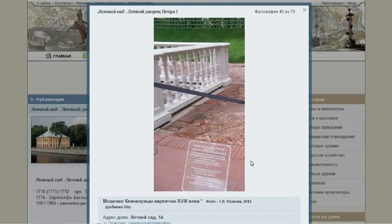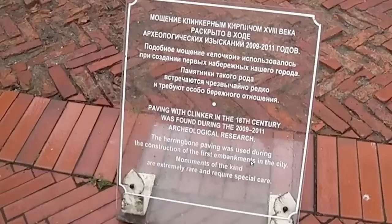But then another thing that stands out is there was an archaeological excavation done on this site, and we're just going to zoom in on this placard here. And wouldn't you know, it's got this interesting herringbone design with regards to the pavement in and around this sunken area here. But they're saying, according to the placard, that paving with clinker in the 1700s was found during this archaeological research from 2009 to 2011. So this herringbone paving was used during the construction of the first embankment in the city.